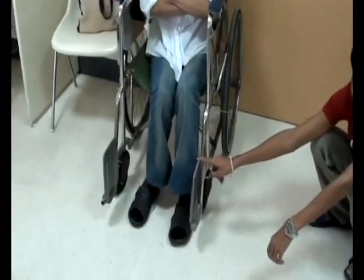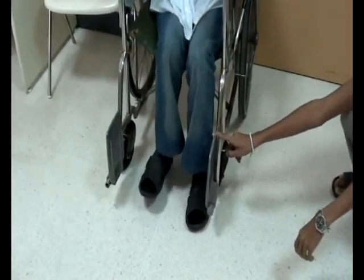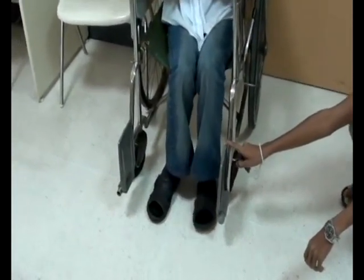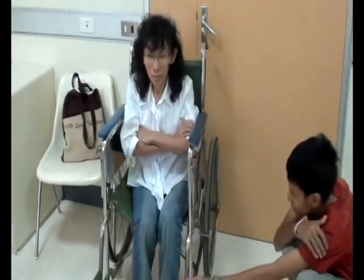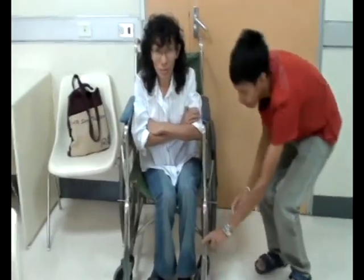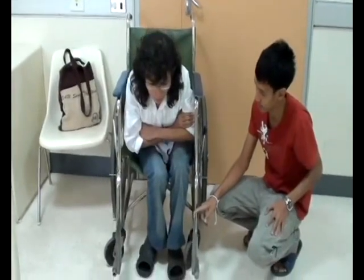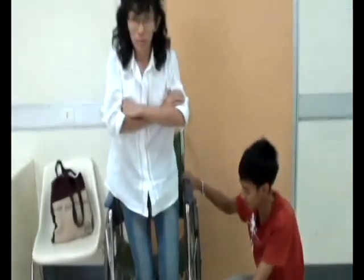Here she's being asked to cross her arms prior to getting up from the chair. Before that, we see rapid heel tapping movements, which are slow but regular. She has great difficulty getting up from a chair, but manages to do so on her first try.